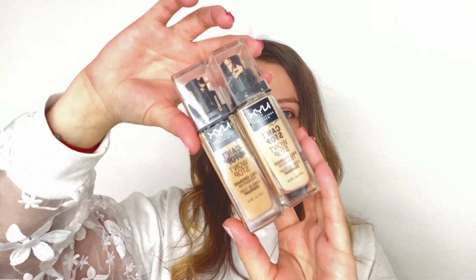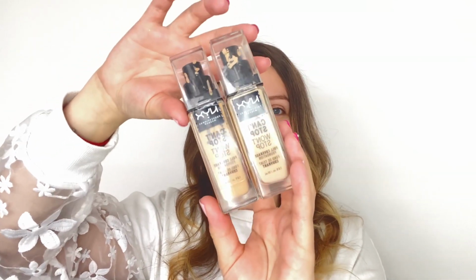I'll start with applying my primer as usual. I'm using the Nivea primer. This moisturizing gel from Nivea is a perfect base before applying the foundation. I use the full coverage foundation, but it's up to you. This is the foundation I'm gonna use, 2 shades from NYX Can't Stop Won't Stop full coverage foundation. You can use a BB cream or a CC cream, whatever works the best for you.